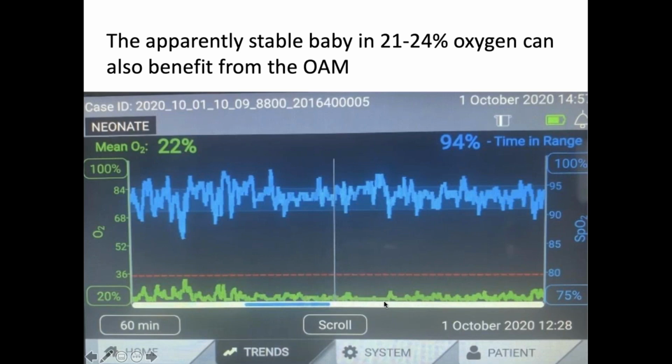When a baby is in air, the calculation for in range, as it was in the Intellio2 trial, would include values of SpO2 above 95%. Obviously, if you're in air, you can't achieve a lower saturation.